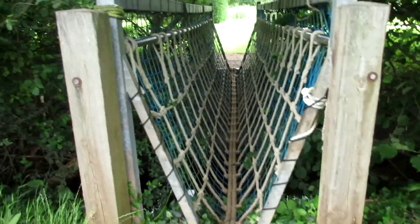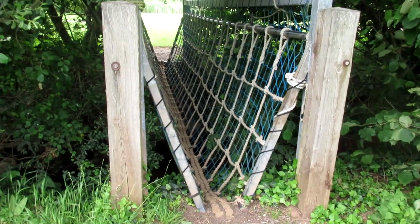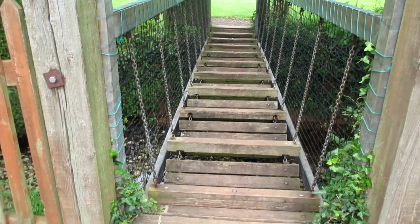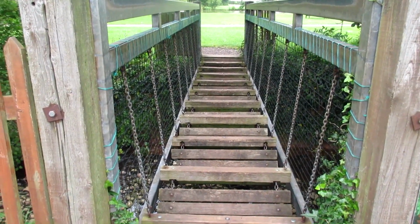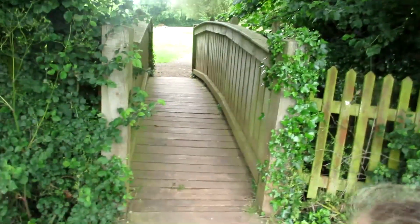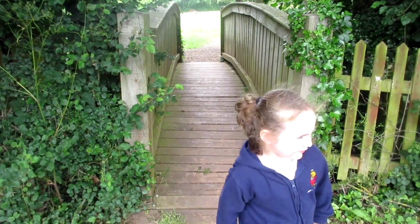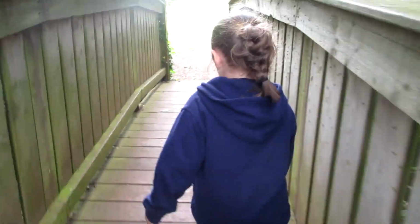Here's another one of the ways to cross the babbling brook. Again, not one me and Rebecca will do. So another bridge crossing. I probably can do that, but Rebecca won't do it because she hates bridges. So we'll keep walking and see if we can find another one. They've also put a normal bridge in at the very end of the trail. So if you haven't managed to cross at any other points, you can definitely cross at the end or the beginning. So we're going back across the bridge now.